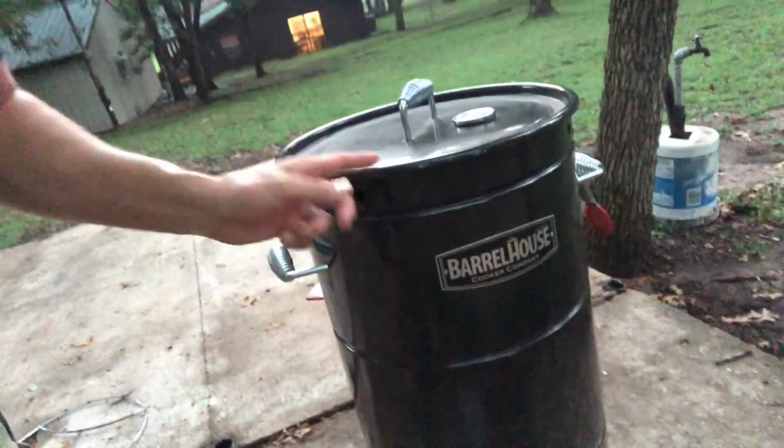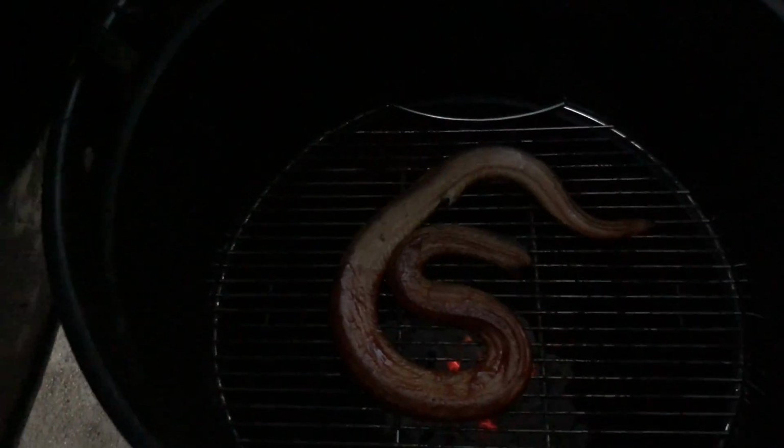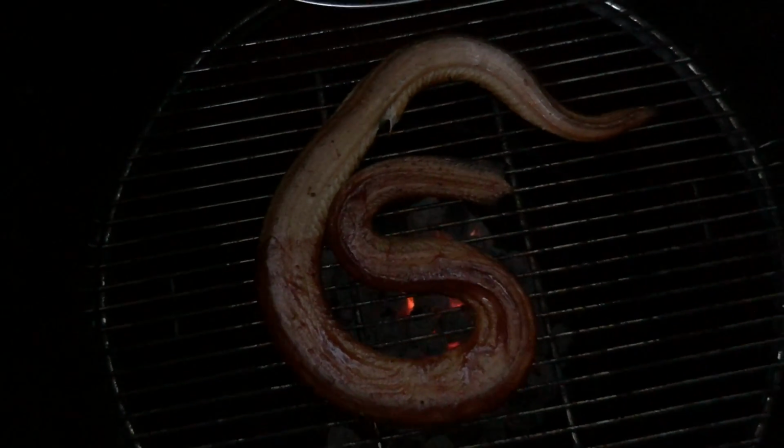So I came out a couple times, basted part of it with barbecue sauce, so it's kind of half barbecued and half not. But let's open this barrel house cooker back here and see what this thing looks like. Pull it off there and take it in the house and let the kids taste it. Look at that. That looks like a snake, doesn't it?